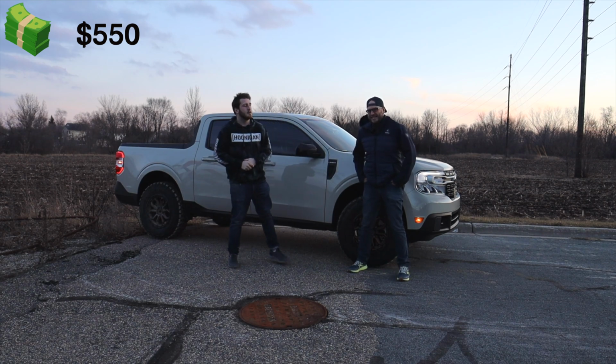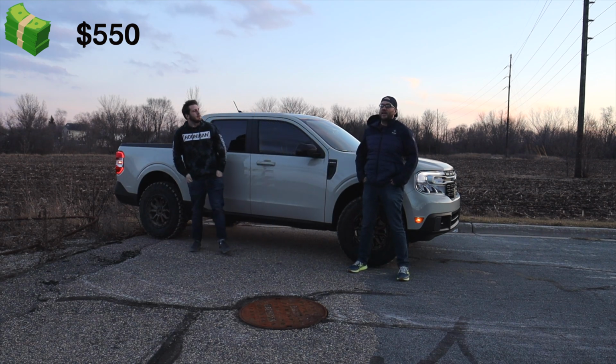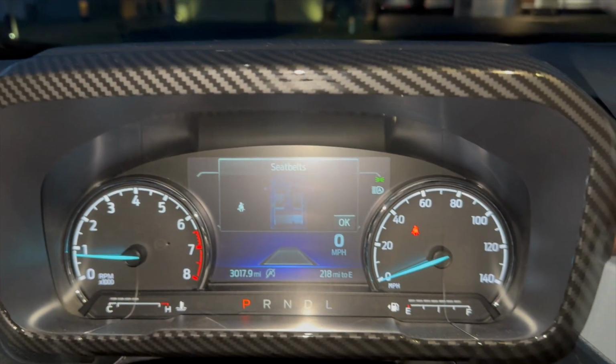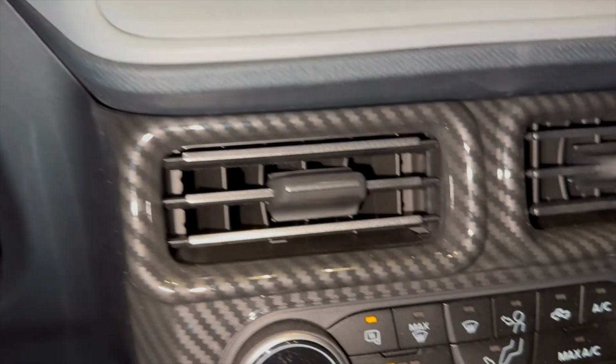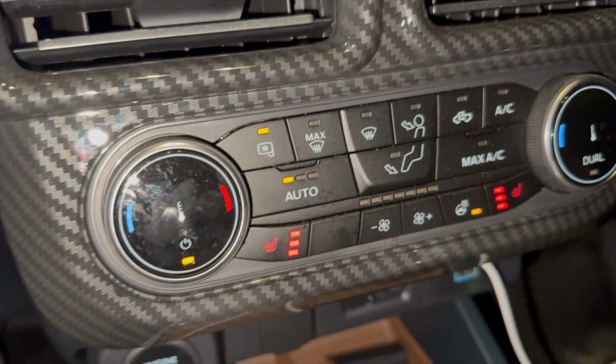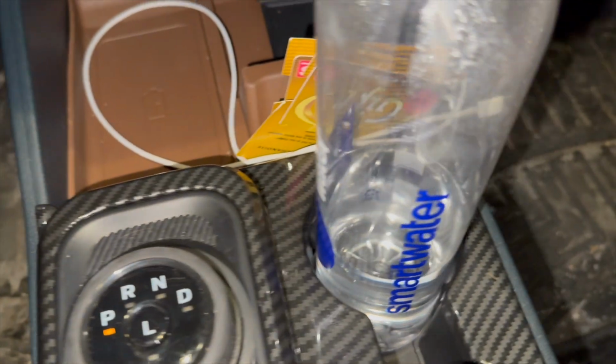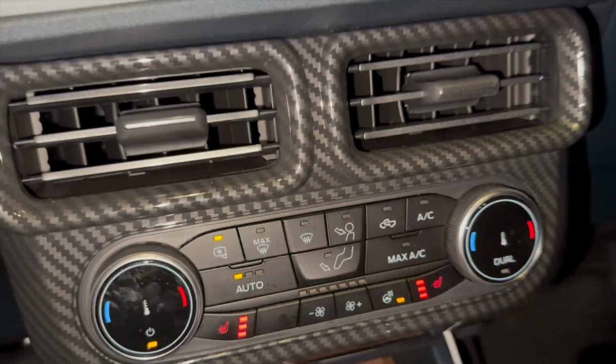As we move to the inside of the Maverick, things get a little spicy, right? So we did some carbon fiber accents that really spice things up. $100 is all it costs to do these different trims that you're seeing. Currently, they're not available, so we'll see if they make a comeback. There are some other offerings in the same categories.